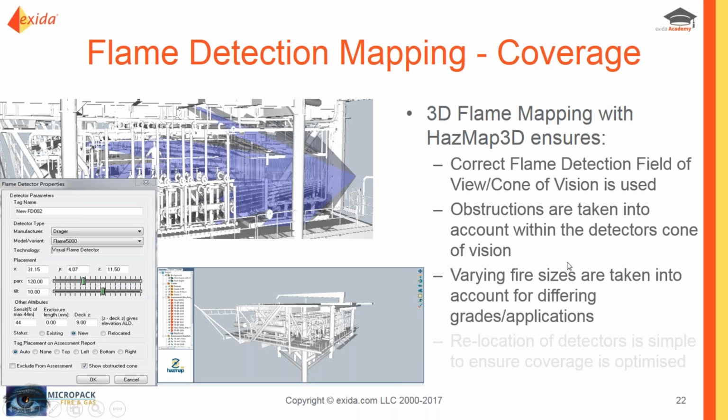The next step in the process, once we've set our performance targets, and we've gone through the area and assigned individual target fire sizes for every piece of process equipment in the area, we then want to start mapping. We want to bring the 3D model into the software, and we want to start placing detectors in appropriate locations. You can see one such detector in the screenshot there in the background.